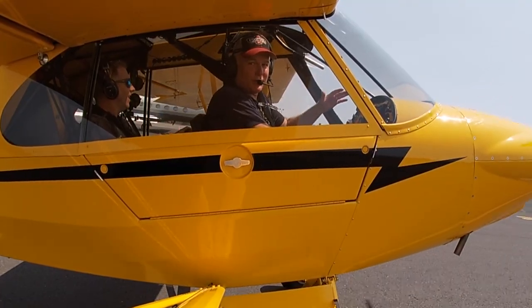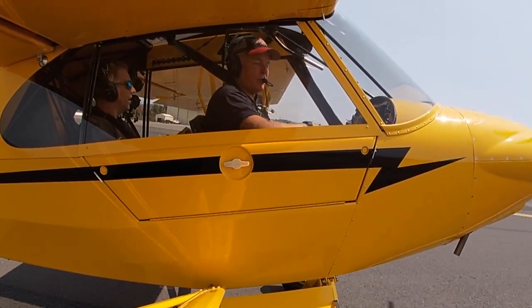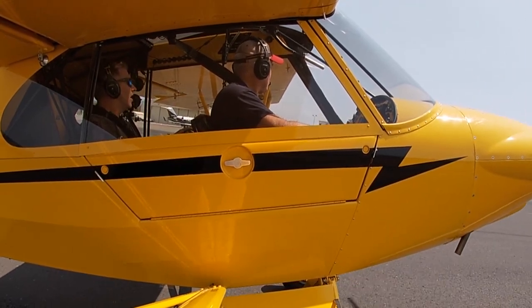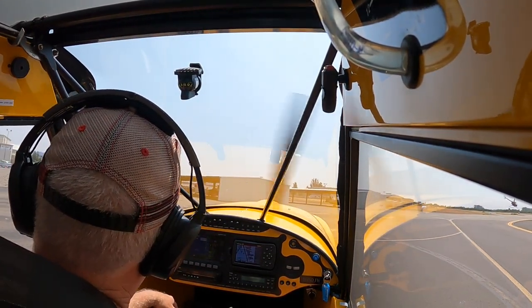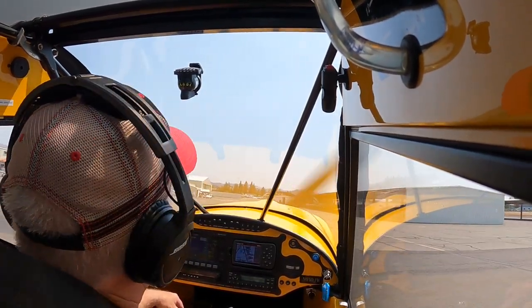This is our first taxi to the new hangar here. We were going to do touch and goes, but the wind came up because we had a lot of curveballs this morning. And there's somebody in the taxiway down there. I bet that's our hangar neighbor with the door open. So we'll center of the ground. Just checking our clearance. We'll make it work.